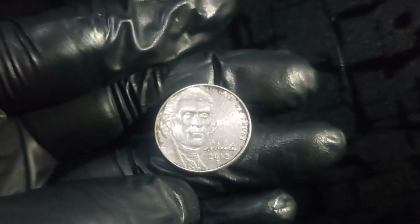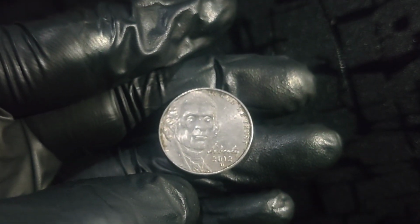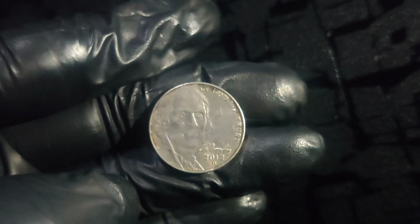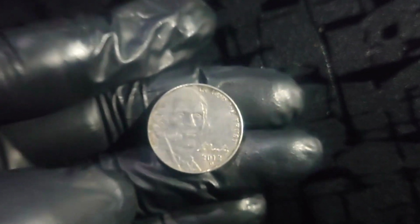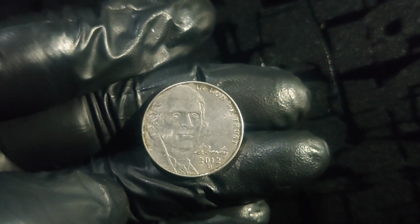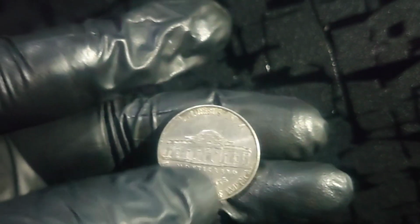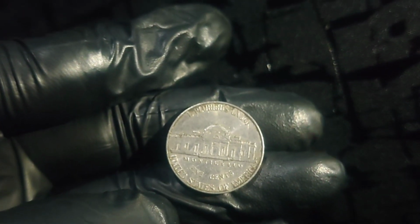This particular nickel, which originated as a simple piece of change circulated through the hands of countless individuals, has transformed into a treasure that tells a story of imperfection in the minting process, showcasing how even the minutest of errors can create a significant ripple effect on the value and desirability of an item.